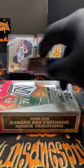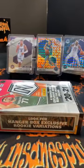That wraps up the first half of the break. Let's get a little hotter, a little big name cards here in the second half.